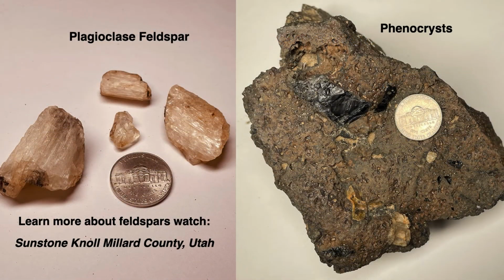Here are some specimens from the Black Rock lava flow. On the left, you have plagioclase feldspar crystals. If you want to learn more about feldspars, please watch our video, Sunstone Knoll, Millard County, Utah. And on the right, we have some phenocrysts in rock.